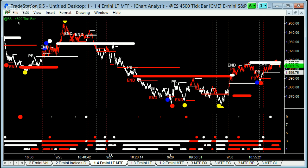You can see the multiple time frame stuff coming out. So this is the 4,500 tip bar chart, which is the highest time frame tip bar chart I look at. It's very similar to the 45-minute chart. And what I say is you can see the pullback to end of trends rippling through from the lowest time frames to the highest time frame.